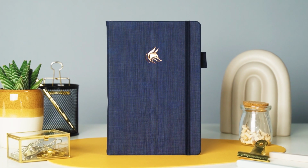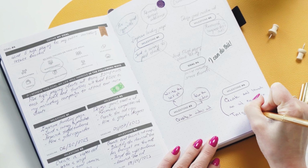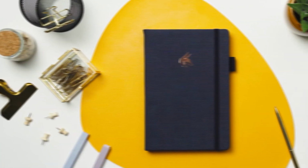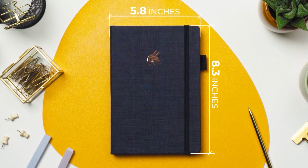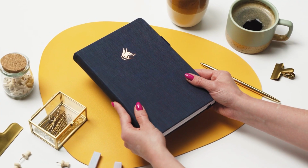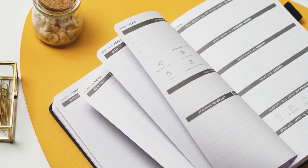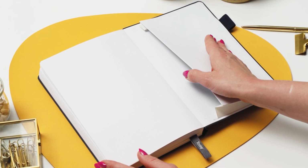Clever Fox Ultimate Achievers Planner is a unique planning tool that helps you set and achieve big life goals by developing a viable strategy and working on these goals daily. This planner comes in a convenient A5 size and measures 5.8 inches by 8.3 inches to easily fit inside your bag. It has a durable hardcover, an elastic band, a pen holder, 3 ribbon bookmarks, thick 120 GSM no-bleed paper, and an expandable pocket for loose notes at the back.